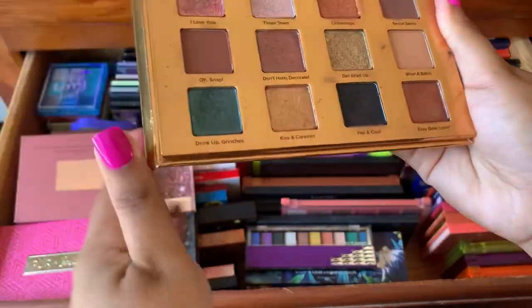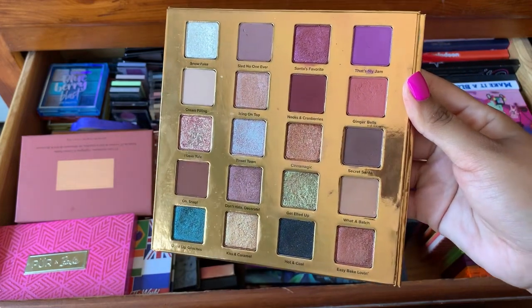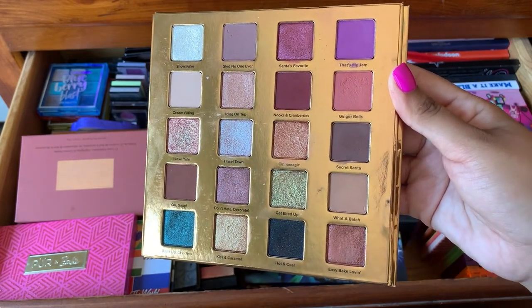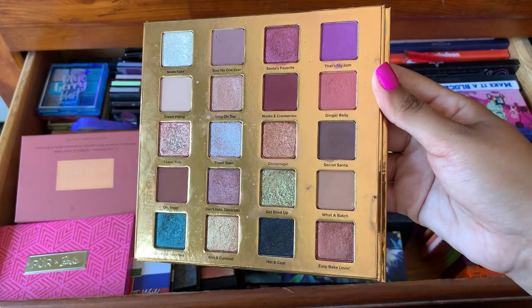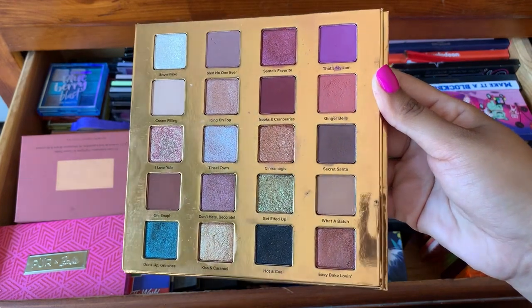I really like the formula of this palette. I've talked about this before. I love the formulation in here. I love the color story. I feel like these shades are really pigmented. They blend really nicely. So if this happens to come back for the holiday season, I definitely recommend.